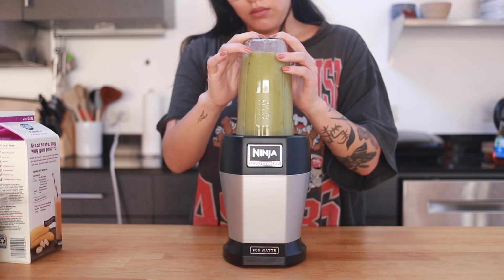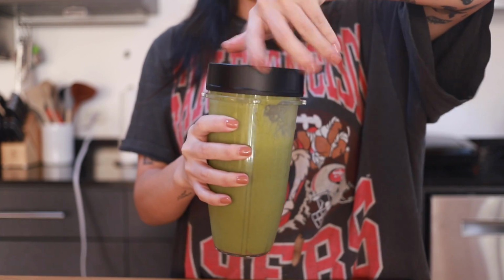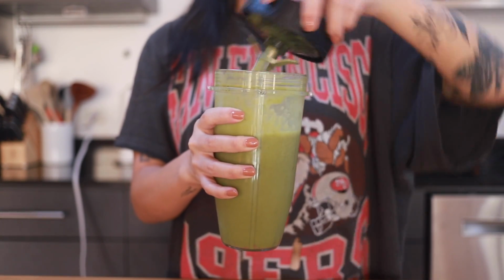I don't like my smoothie to be too icy. I'd rather it be a little bit more watery, so if I need to, I'll add more almond milk or something. But yeah, that's pretty much it. That's what I've been drinking every single morning and I've been feeling real good.